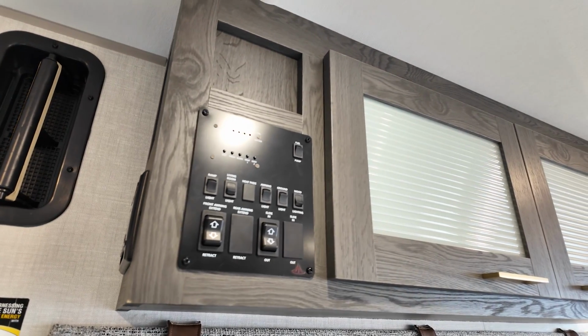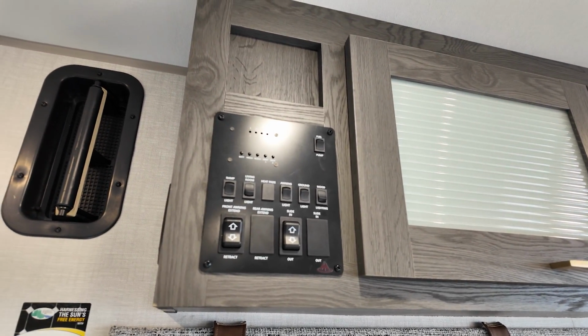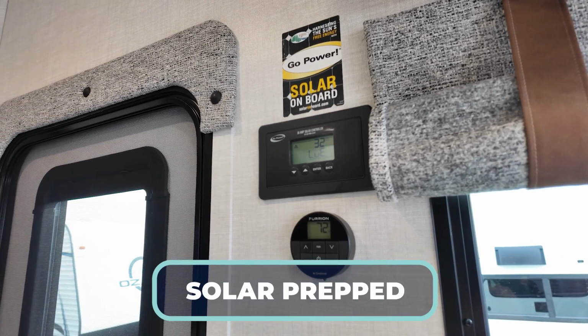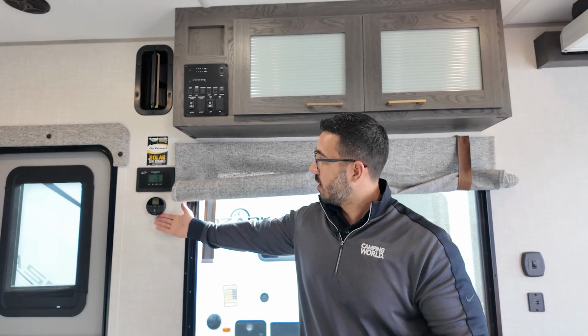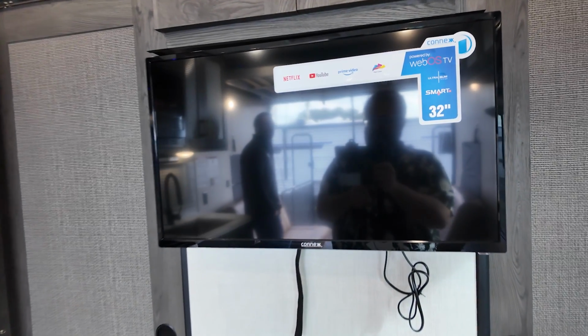And then if we take a look up top, we'll see some additional storage here right next to the control panel. You will also see that this one has solar. It is prepped for that. It is expandable if you want to add more. The thermostat for your AC. And if we look over to this side, you will see the entertainment center, or essentially the TV.